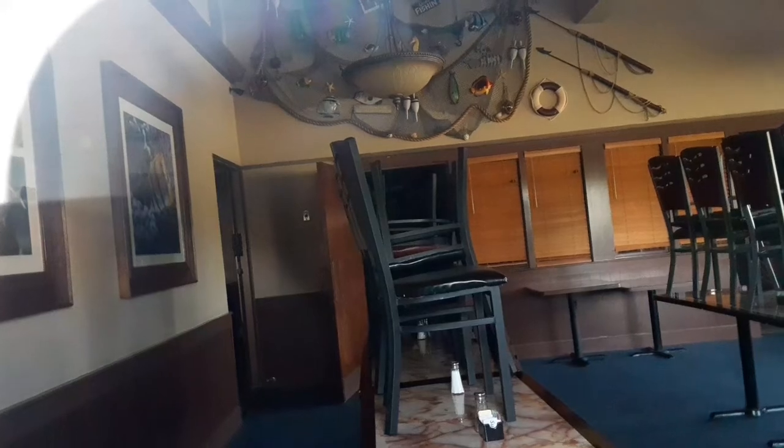They got all the handles off the doors. Hey, they still got salt and pepper on the table. They don't have very many tables. It's mostly cleared out. They still got pictures on the walls too.